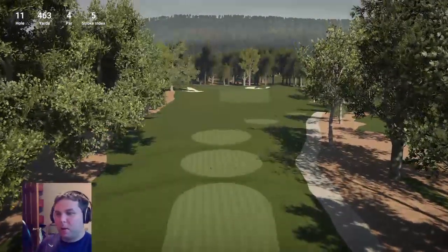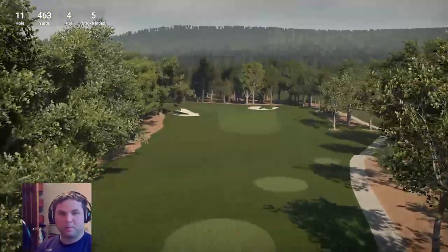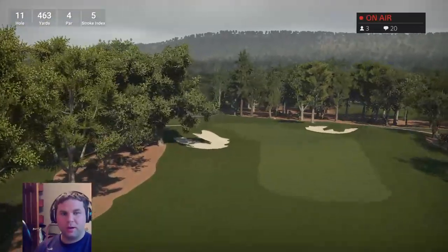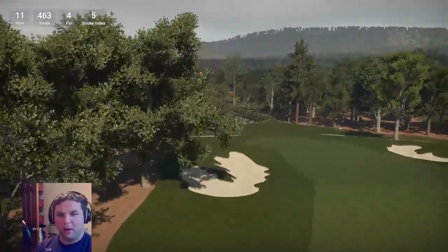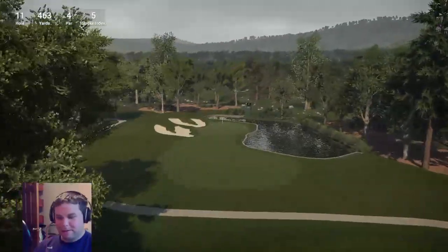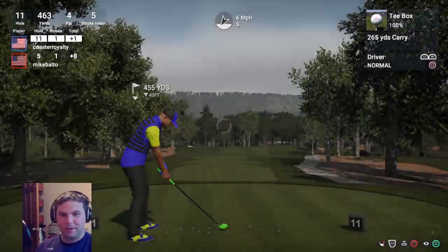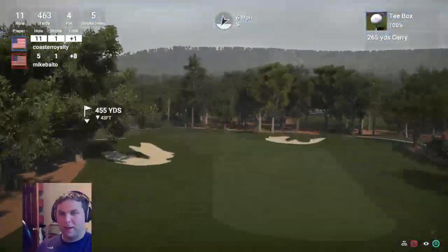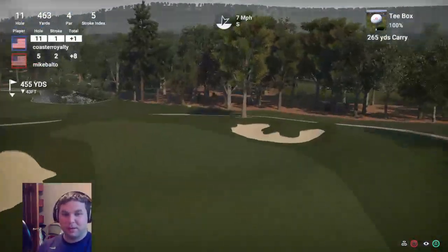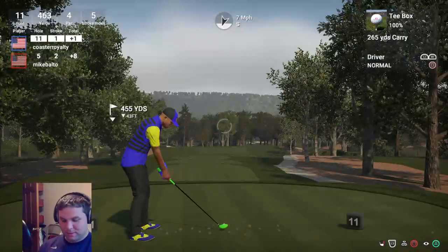Let's take the flyby over here to let you guys have a chance to see what the flyby looks like. You can see there's a very big landing area. Yeah, that's definitely golf. We've figured that out over the course of the past couple of weeks, haven't we, Jack, playing as many rounds as we have. Mike Balto's 8 over, so he's really having a go of this course. Like I said, it plays long, but the scores are out there. You can hit the ball straight.